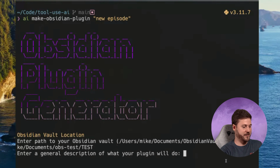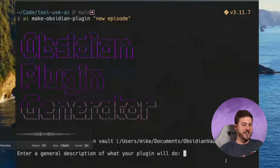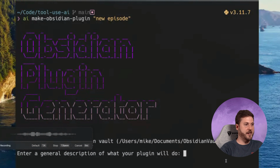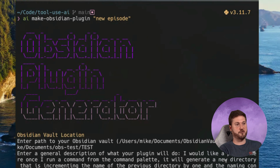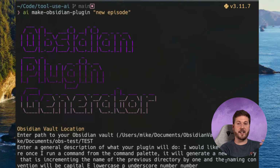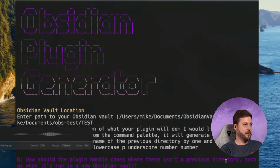So we'll just do exactly what I said. I would like a plugin where once I run a command from the command palette, it will generate a new directory that is incrementing the name of the previous directory by 1, and the naming convention will be capital E, lowercase p, underscore, number. I think that's a good enough description for it. So you give it a natural language description of what you want the plugin to do, and then it'll ask you a few questions. How should the plugin handle cases where there isn't a previous directory, such as when it's running a new Obsidian vault?